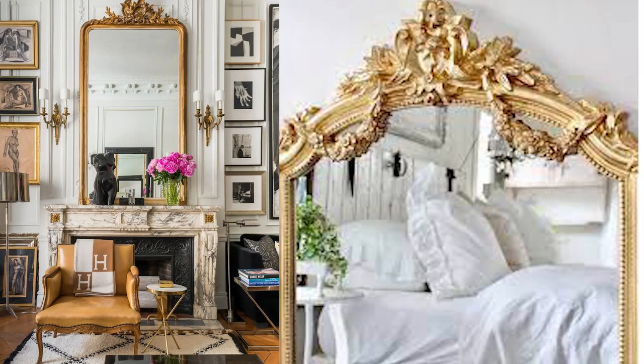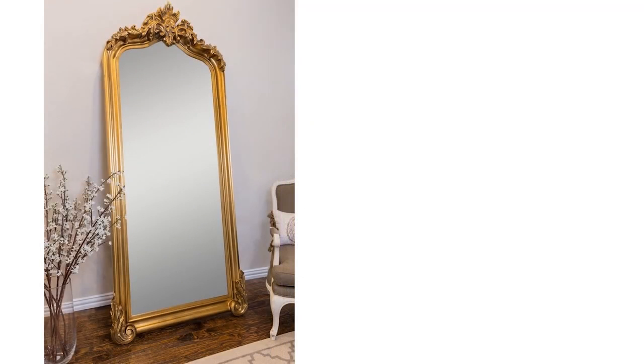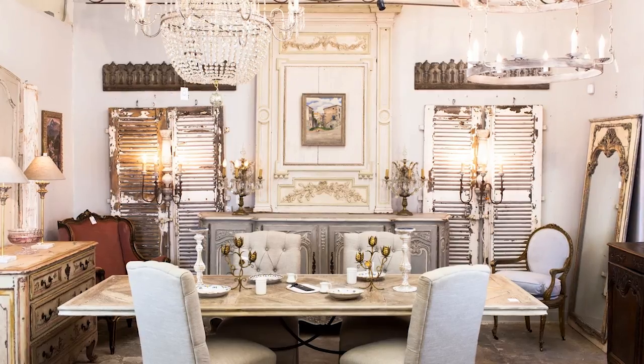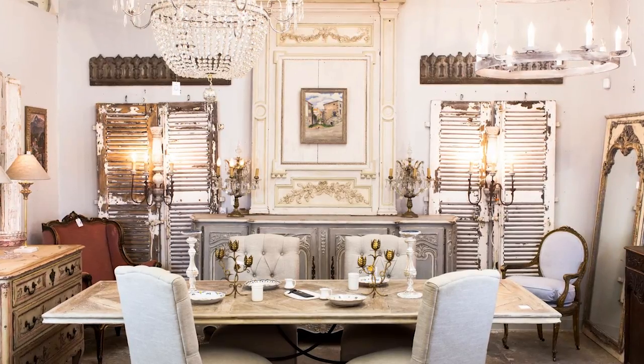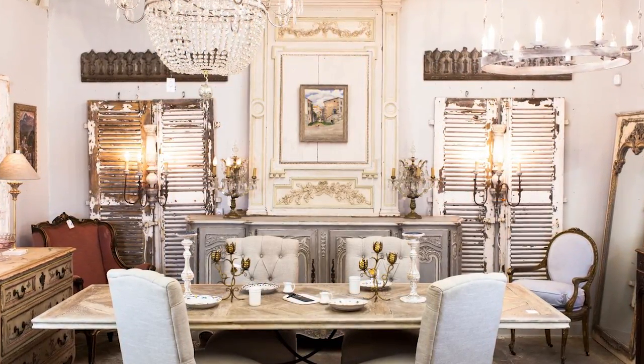Mirrors go a long way in the French country look. And again, it's more of that filigree, more of that kind of what you picture as traditional, a gilded frame. And whether you do it in a gold or a distressed painted look, either way, using mirrors in this space really is excellent for the decor and the look of the space. And it helps keep that light, bright airiness, which is a really big factor of this look as well.